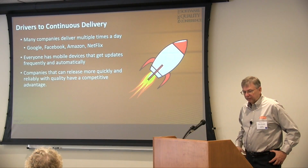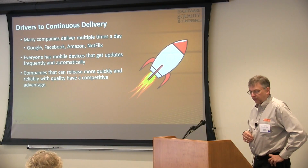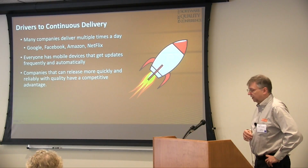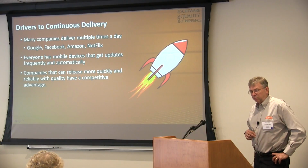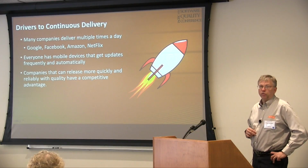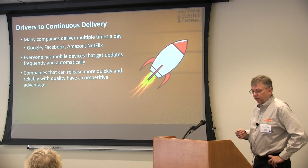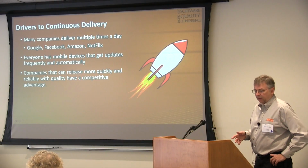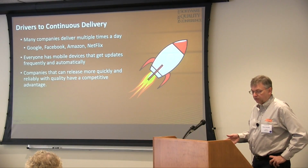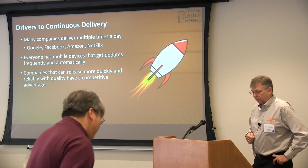And what are some of the drivers in the industry towards continuous delivery? Well, one of the biggest ones is the fact that a number of companies have figured out how to do this. In the last 5 years, you see a number of companies that are doing releases multiple times per day. Google, Facebook, Amazon, Netflix are among some of the ones that will get mentioned quite frequently. Even Microsoft does that now.